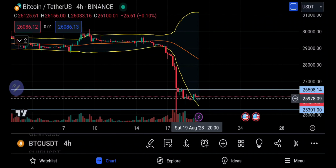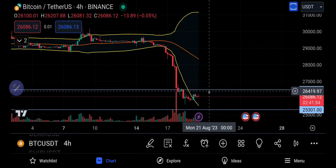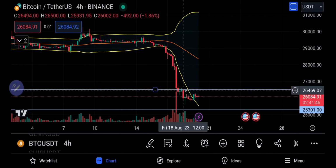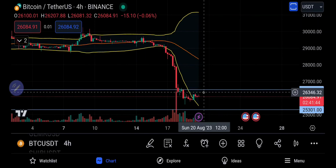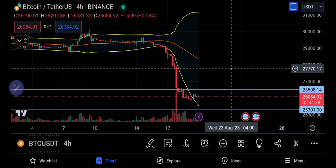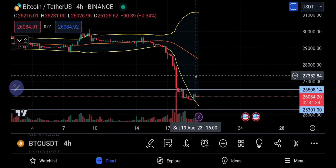where are we headed? We may go a little bit more sideways. What we're looking at is a break above the 26,500 level right here. We've been talking about that. We went down to it, went a little bit below it. Now we're throttling and we're trying to get back above it. Once we get back above that, we're gonna try to go back up to 28K. Okay, that's what we're looking at right now.